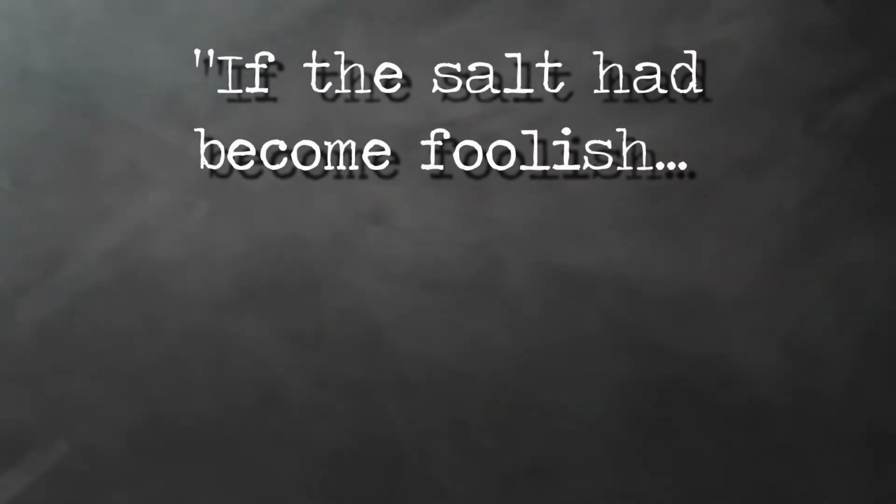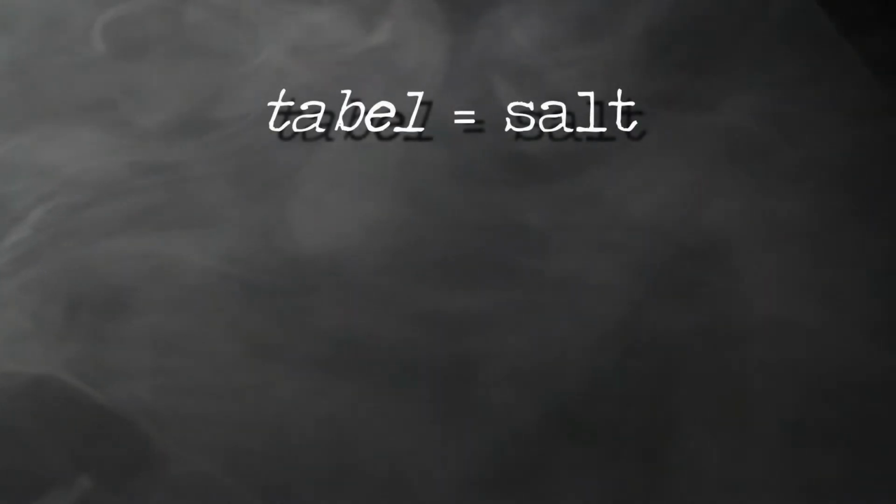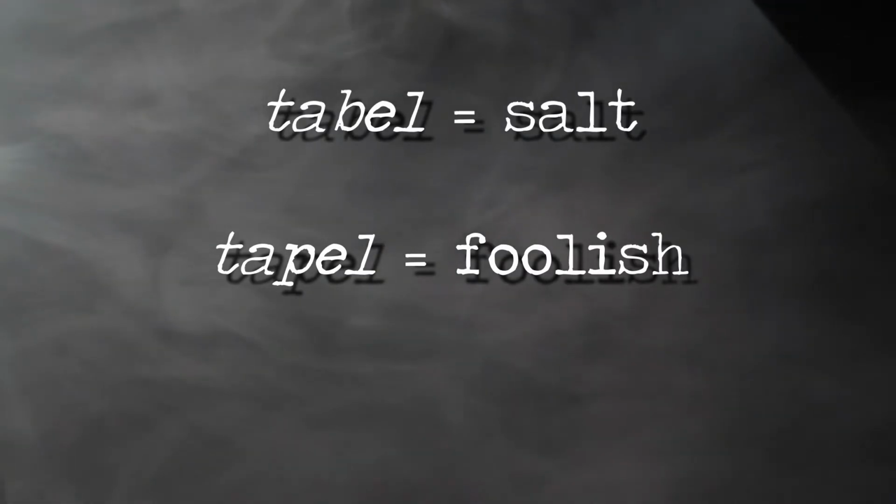You already are a preserving, nurturing presence, the salt of the Spirit poured out on the earth to bring growth and healing. Then Jesus pulls an Aramaic pun. He says, if the salt has lost its taste, how could the saltiness be restored? Now, the Greek of this line is really confusing. It reads, if the salt had become foolish, how can it be salt? But in Aramaic, tabel is one word for salt, and topple means foolish. If the salt becomes silly, is it salt? That might be a dynamic translation of this pun that sort of works in English.